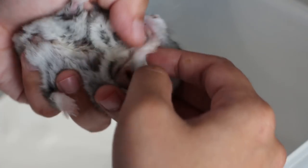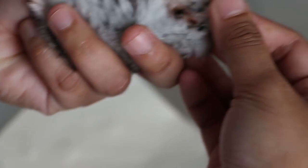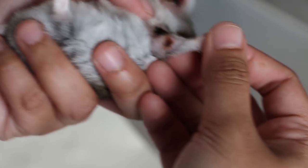Then see the left elbow. The other one's quite big. That one is the biggest. It's quite a long one. So check the other one, isn't there a small one? Then where's the other one? The ear, right?